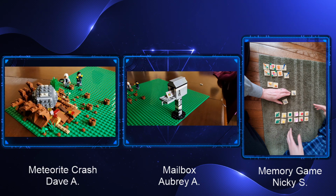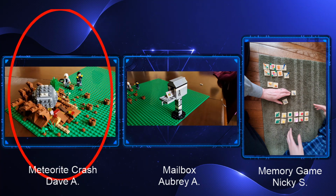So, for these 3, we did also choose a winner, of course. For this one, we decided to go with Dave. Dave had an awesome little meteorite crash. It had the nice little quarter round top curves to create that crash look as the dirt is folding over itself in a waveform. Yeah, that was really cool. But we do like Aubrey. Actually, Aubrey is Dave's wife, and she submitted this awesome working mailbox with a little letter inside as well. It was kind of funny because we noticed later on that they used the exact same base plate and built on opposite corners.